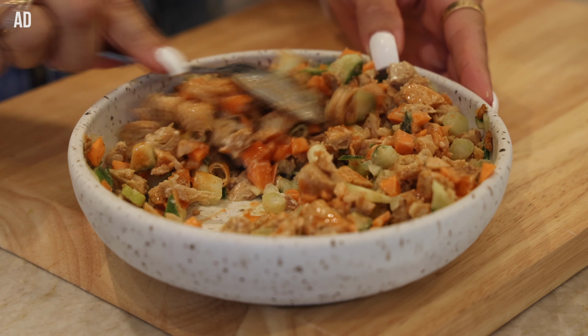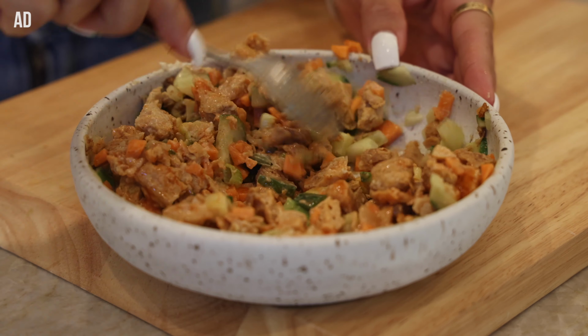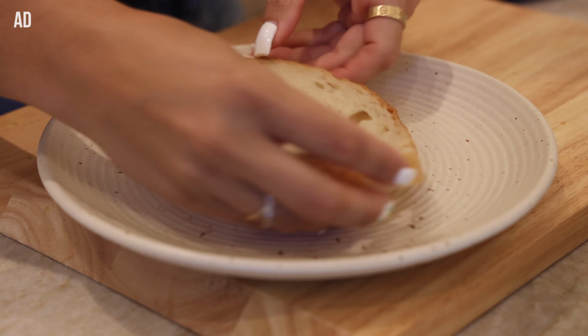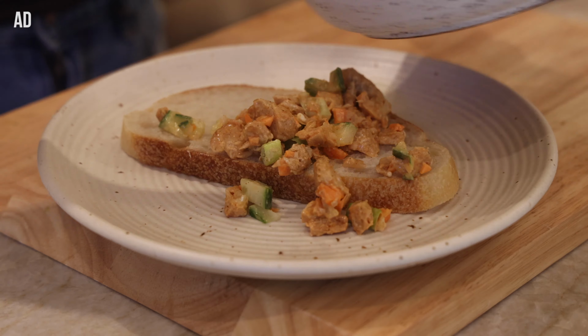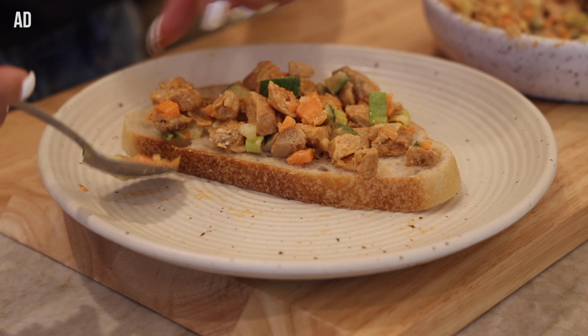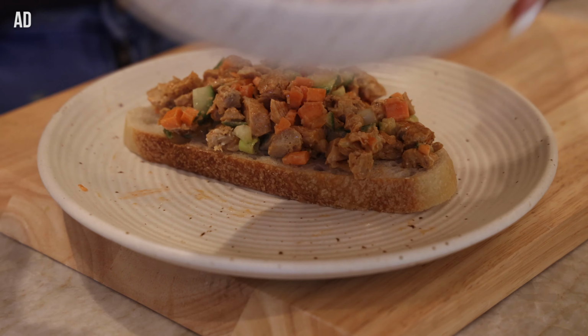I added some hot sauce too because I just felt like I wanted a little bit of that in there, and that was pretty much it. Super easy. I took a piece of sourdough bread, added some of that chicken salad on there. I also just ate whatever was left because there was a decent amount that I couldn't get on the bread, so I was like, okay, I'll just eat this.